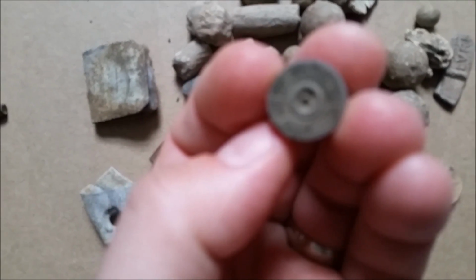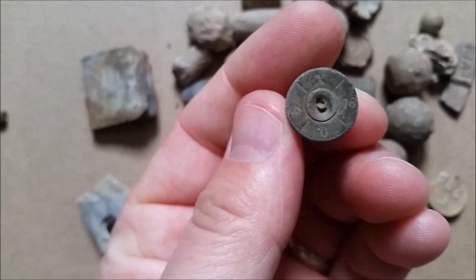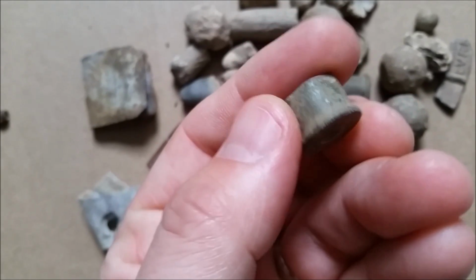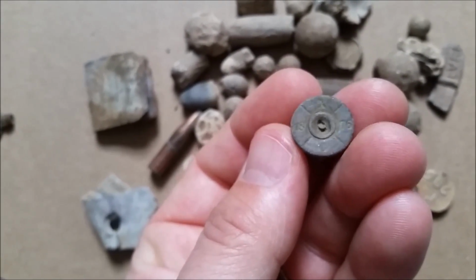This thing was pretty neat. It's a bullet, and on the back, see if it, there we go, 1876. Not very big. I don't know if that's the year or not. I thought that was pretty cool.